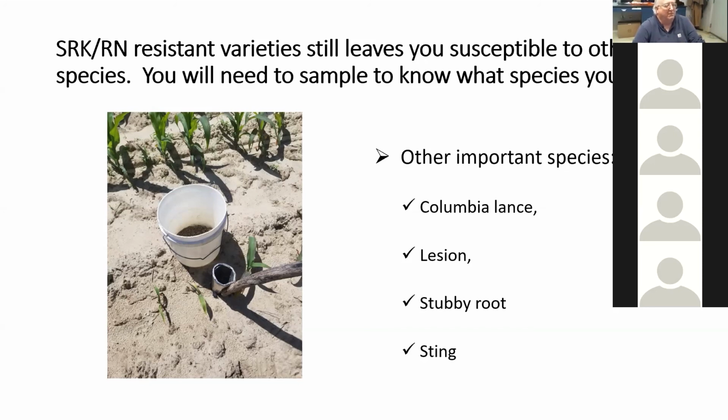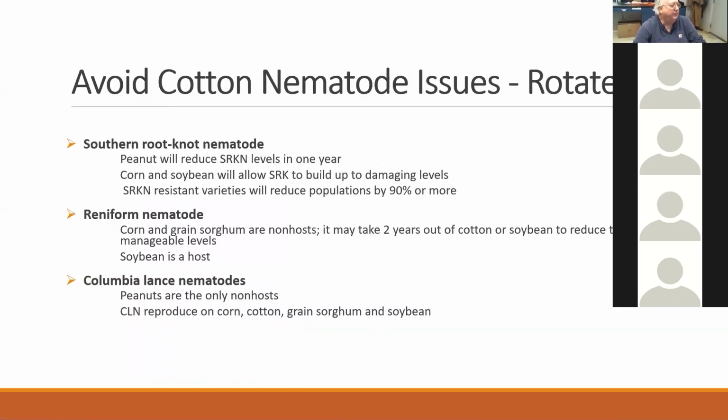So it's just like the entomologist and the weed scientist. You eliminate one species, a new one moves into that void. Mother Nature abhors a vacuum. She's going to fill it with something, and it's usually not something that's good for us. The best thing we can do, we want to manage these resistances well. We don't want to develop root knot nematode populations that can overcome the resistance, or a reniform nematode population that can overcome these resistance genes.